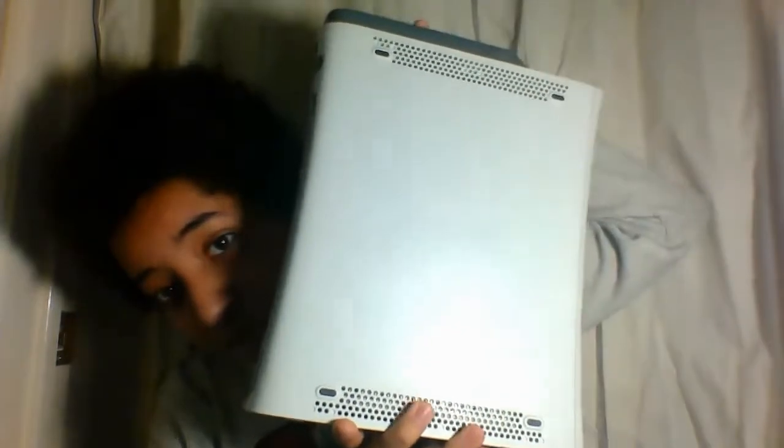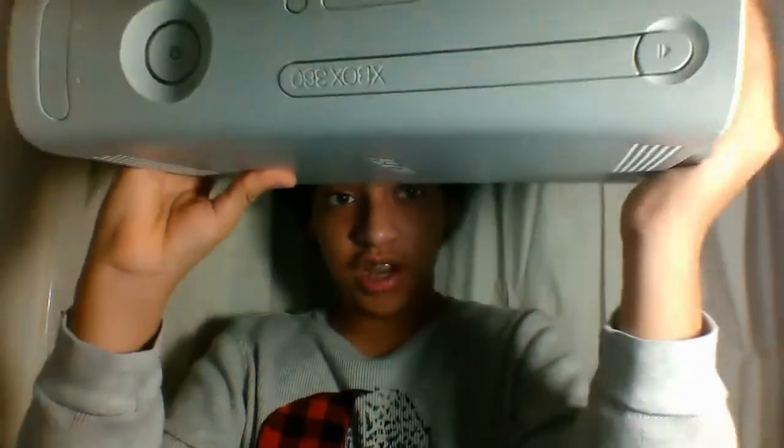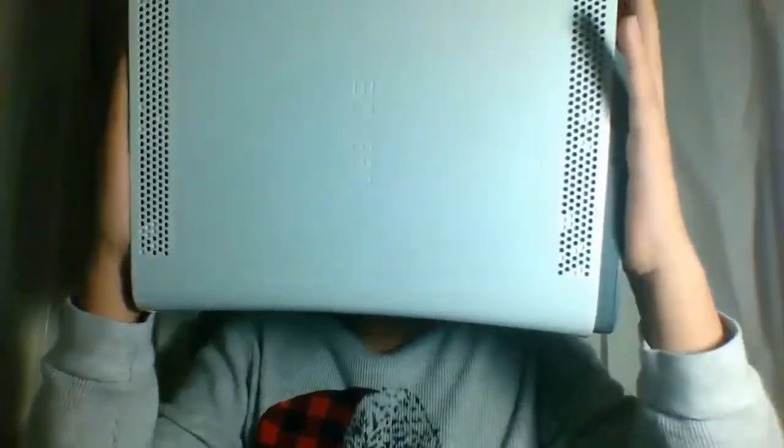And at 5th place is the original Xbox 360, which is huge. It's so big that I could barely fit all of it in frame at once. But this is a great system. It's actually one of my favorites that I own. This takes the 5th place.